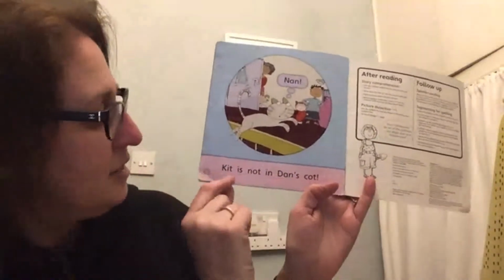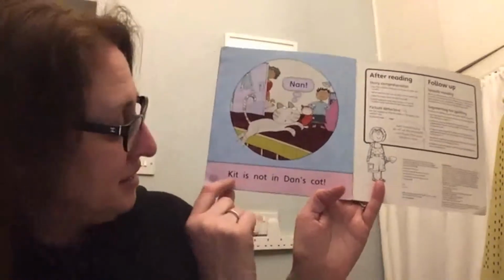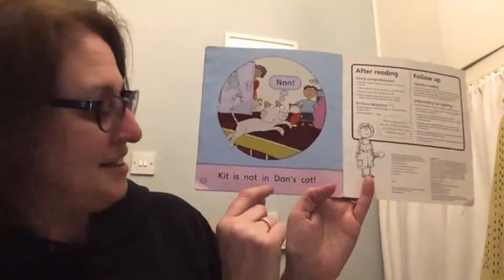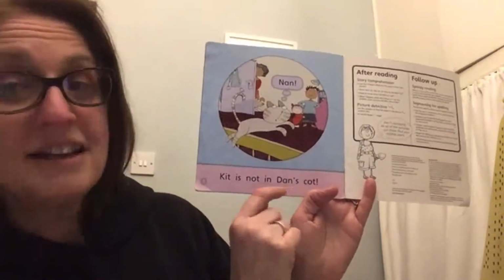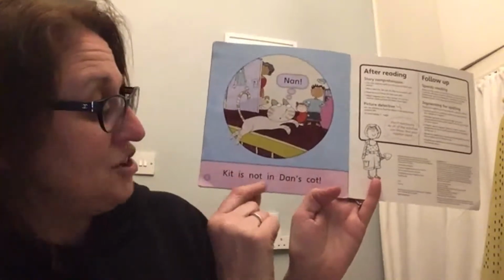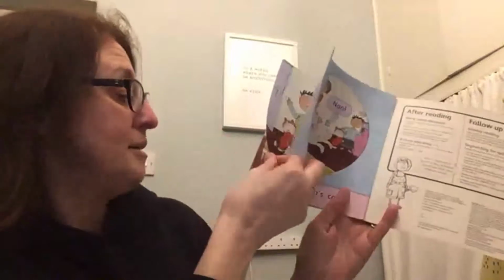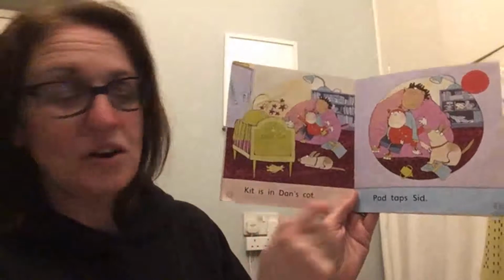And down here, just got one extra word to a couple of the sentences we had earlier. Kit, it's, is, not, in, Dan's cot. This time Kit is not in Dan's cot. Whereas actually earlier in the story we had the sentence, as we'd started, Kit is in Dan's cot.